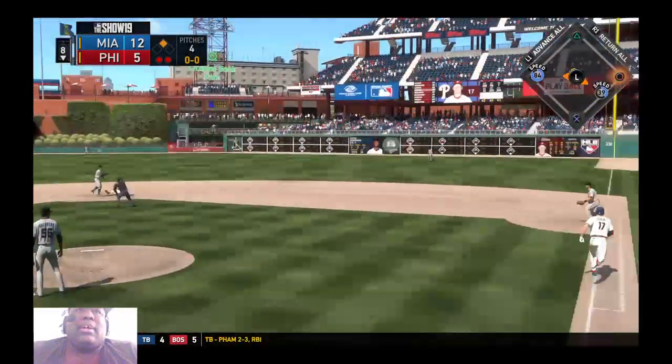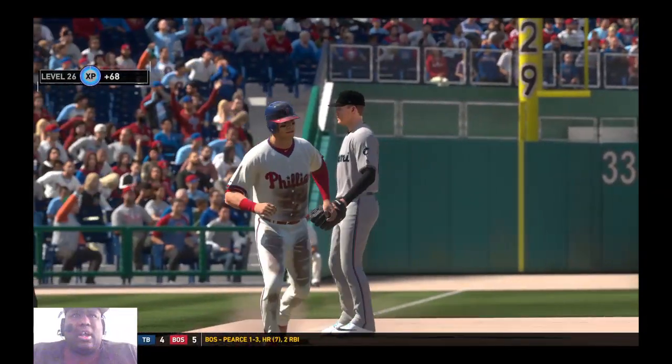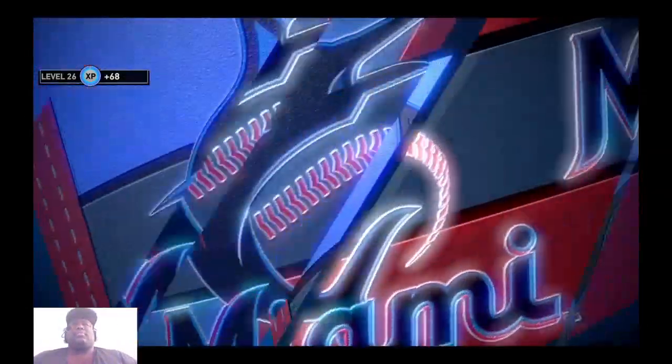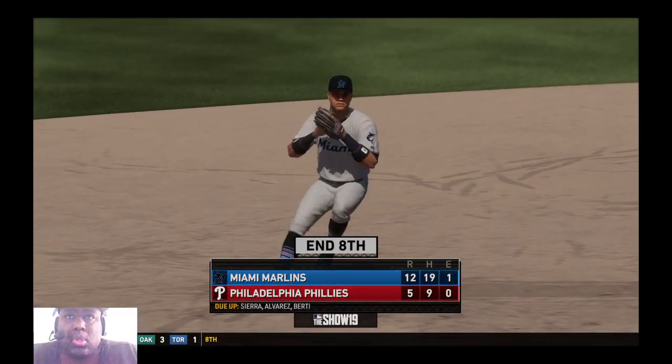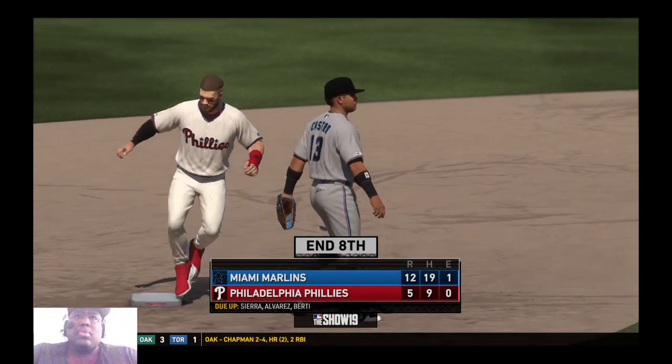This one's down to third. He's got it. Zips it to Castro for one. Relay to first in time. And just like that, this side is retired. Around the horn they go, 5-4 to 3 to end the threat. More to come on the show Sunday Baseball after this.